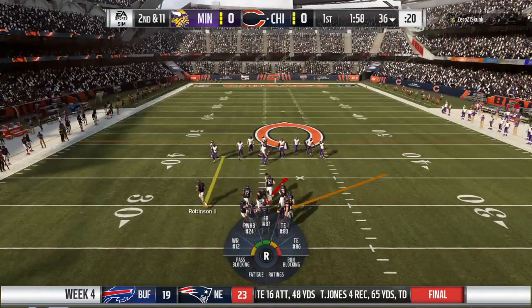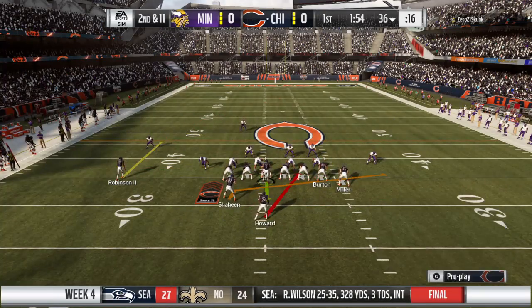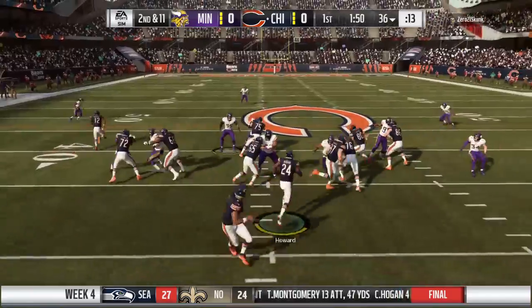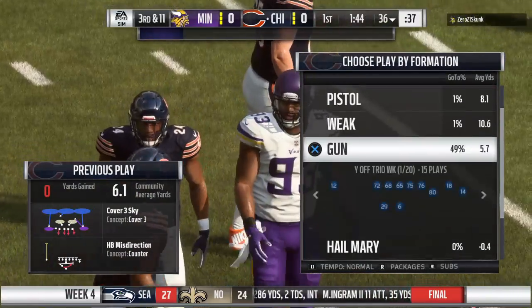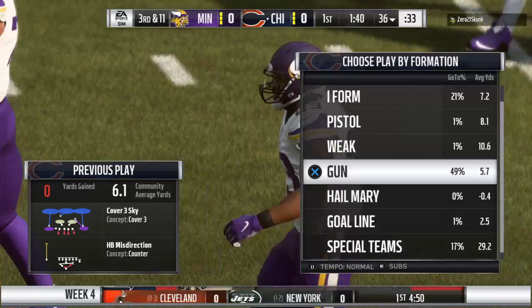A loss of a yard there to start out. That leads to a 2nd and 11. Running with Howard. And he is met at the line of scrimmage, and he goes down right there. No gain that time, and it leaves him with 3rd and 11 coming up.